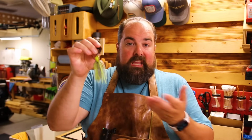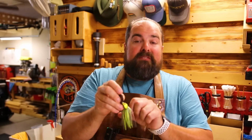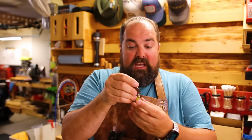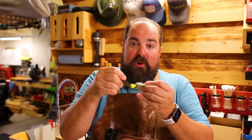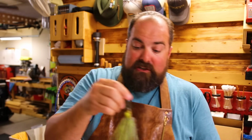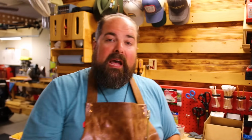And I mean, it's proven. They are winning tournaments here on the Delta already with this exact bladed jig right here. The Copperhead is very quickly making a name for itself, and I really think it has to do with the loud vibration and noise that it makes, because personally, I think that's what's attracting the fish. So let's take a look at some of these colors, and I think we got some good ideas to match them up for today.